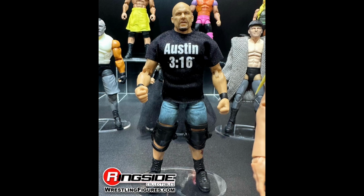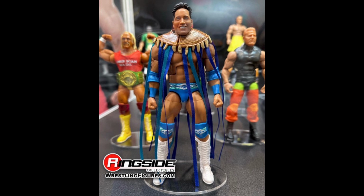Moving on, they have something for the Rock. There's a Rocky Maivia debut figure. I'm guessing this is going to be a Survivor Series wave. They're already starting to announce and put up pre-orders for Survivor Series, and I can definitely see this coming up for pre-order in a little while. This is definitely going to be inside the wave, and I don't know what else is going to be in it. It's not really for me, because I was never into Rocky Maivia. It's just the Rock that I care about.